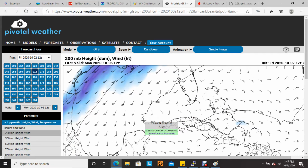But as of the last few runs of the GFS, this lobe of high pressure does extend far enough to the west that it is not a problem as of now. Of course, we will monitor that in days to come, but in this very run of the GFS, we can clearly see that this lobe of high pressure extends west and pushes this system out into the higher wind shear, and it would end up getting sheared apart and likely weaken fairly rapidly after leaving the Yucatan Peninsula of Mexico.